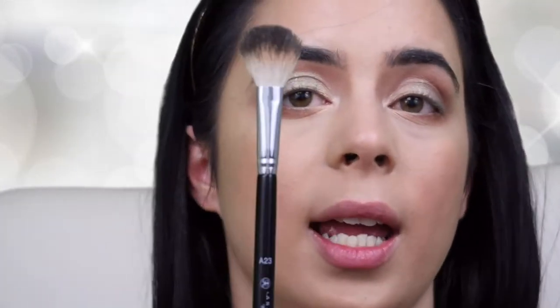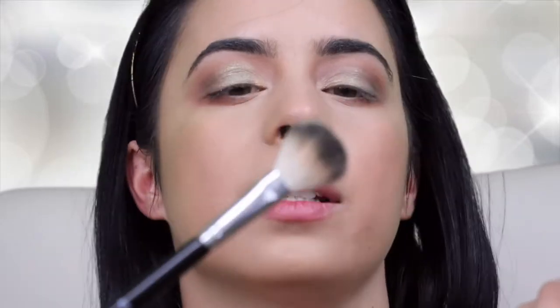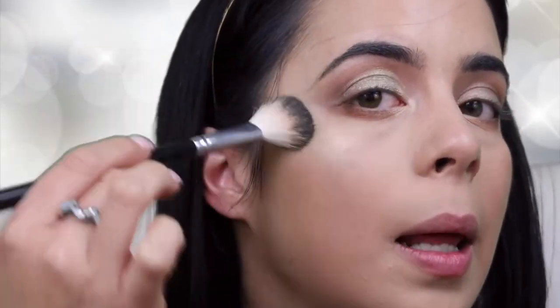This is the Anastasia A23, and I think I've already mentioned that if you like highlighter and if you like makeup, this is the brush that needs to be in your kit. It's $25. It is an expensive brush. It's the highlighter that comes on here. Ooh. Okay. Alright. I was a little scared that she wasn't going to give me anything.